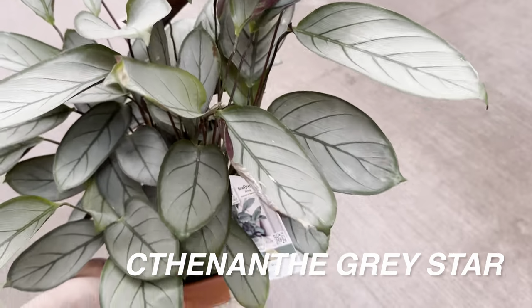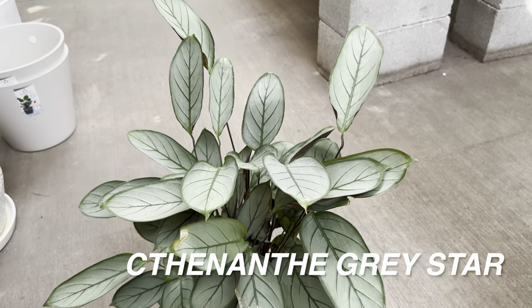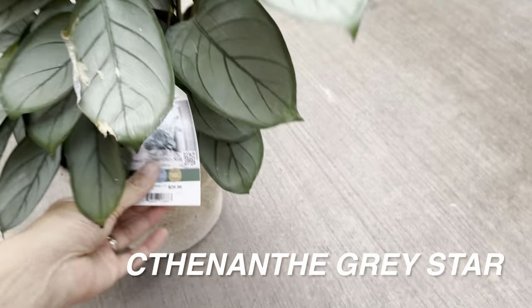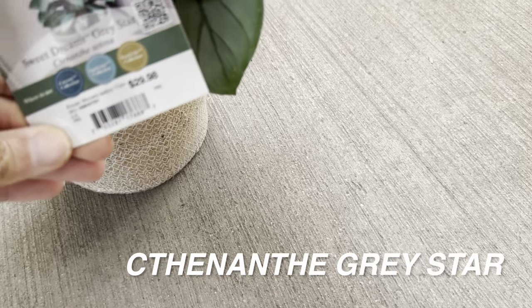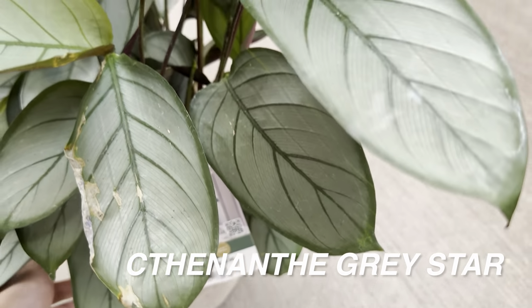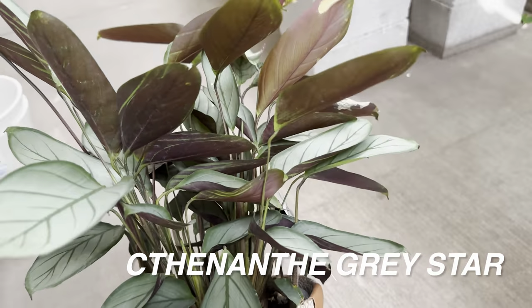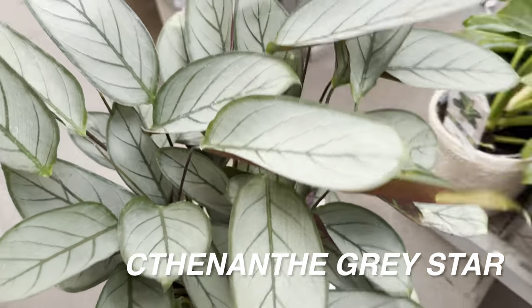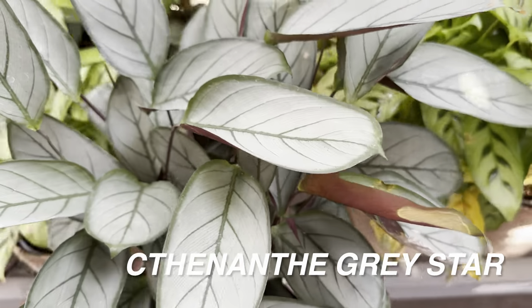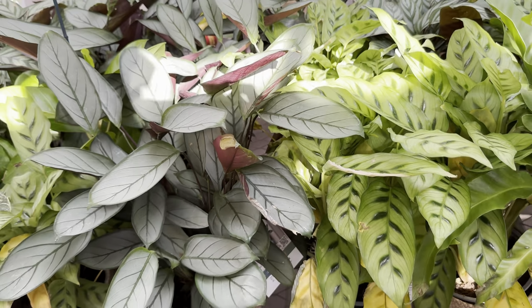This one right over here is a Thaumatanthe Gray Star. Beautiful looking Thaumatanthe. I definitely need to add this to my collection. I've been saying that for a while. And this one is for $29.98. Not a bad price for a Thaumatanthe. As you know, larger foliage plants like this take a little while to grow, at least Thaumatanthe, Stromanthe, Calathea. So it's nice to see large foliage plants like this. And look at how beautiful that gray is and the veining on the leaves.